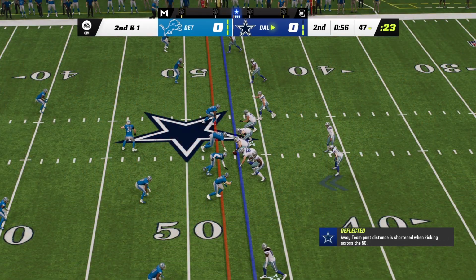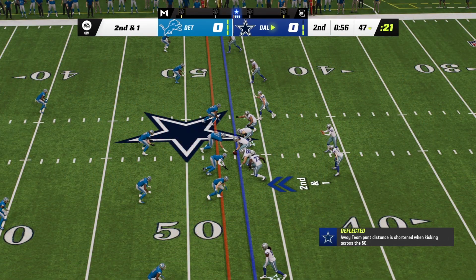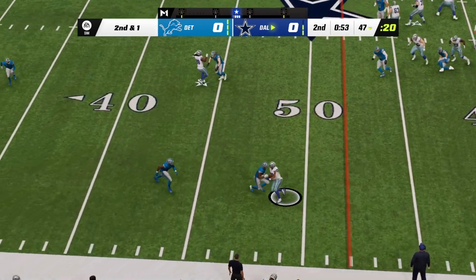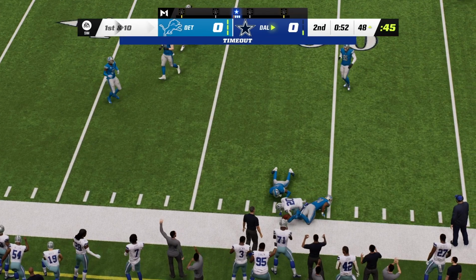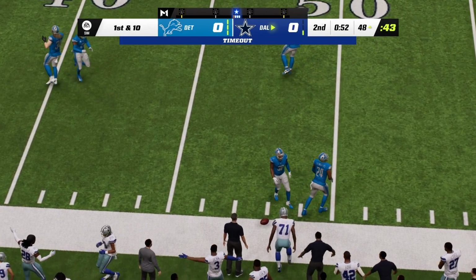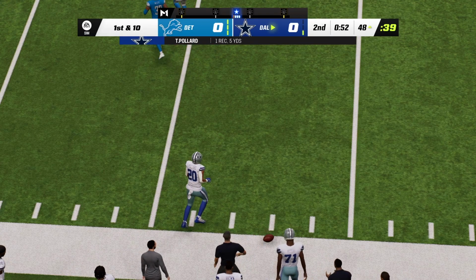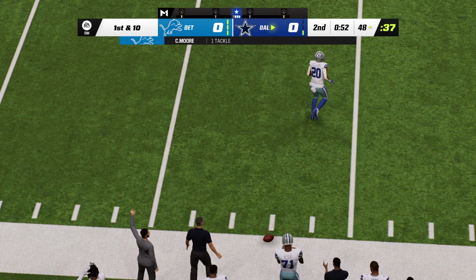They'll come up now on 2nd and a yard. Prescott swinging this out for Pollard. Now another timeout called for by the offense as they get the stoppage with a little over 50 seconds to go in the first half.